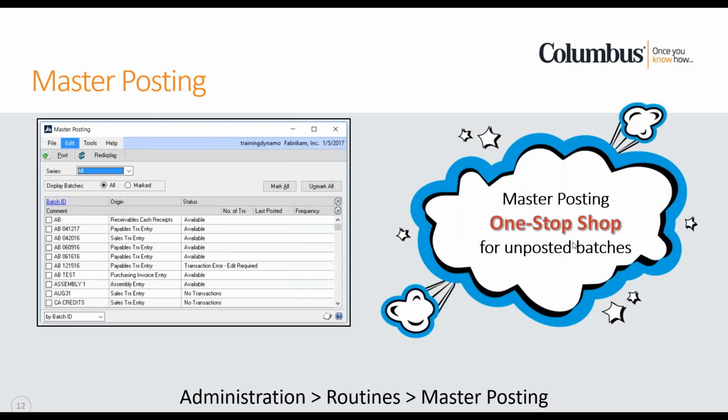Master posting. Once we've made sure that there's nothing hanging out in the batch recovery, master posting is a great place to check and make sure that everything is posted. This is your one-stop shop for unposted batches. We can quickly see all of the batches for sales, for finance, for purchasing, all in the same place. So you can leave the series set to all and see everything at once. You can hit mark all if you want to post everything in one fell swoop instead of having to go back and forth in all of the different modules.